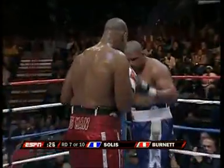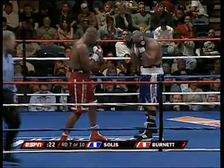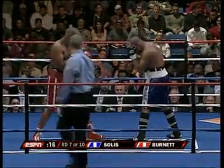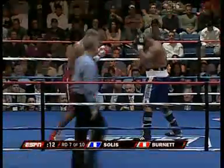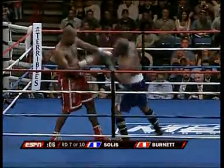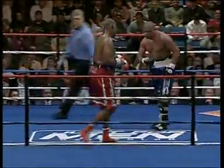Again, you see the good and the bad of Solis. You saw the spots where he was a little bit explosive, but now you're seeing the moments where he's a little lazy. And again, you wonder if that's his temperament, if that's his style, or if that is a product of him not being in the best of shape. Once again, Solis came in the heaviest of his career. With 3 rounds to go with the heavyweight gold medalist.